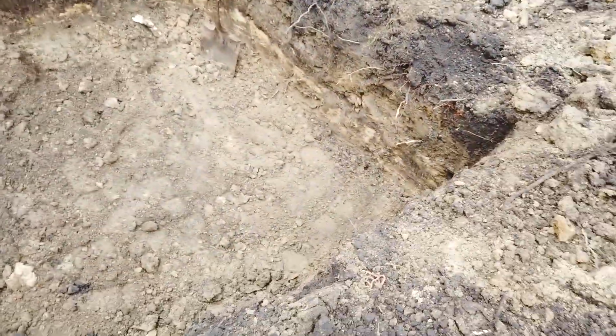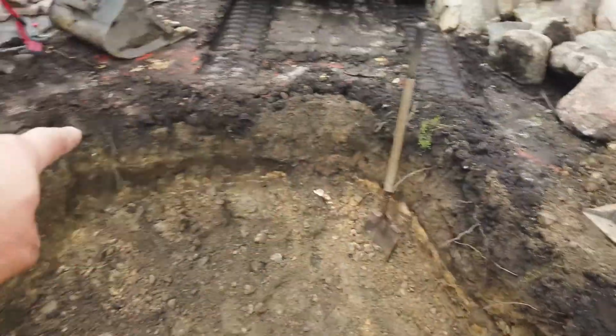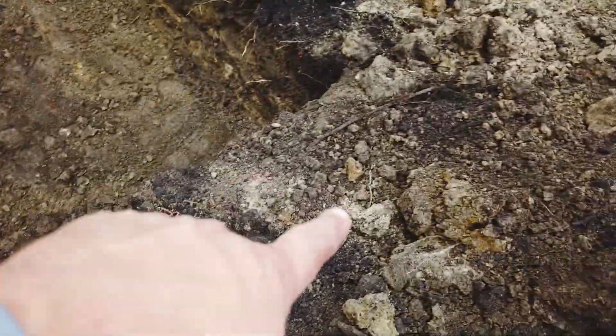Alright, so it is lunchtime on day number one of actually digging. Yesterday, like I said, we just did prep, got all our stuff in here and all that kind of stuff. But yeah, here we go. Here's a hole. This is the inner. So this is our 2 foot straight drop right here. And then we're gonna shelf this out right here.